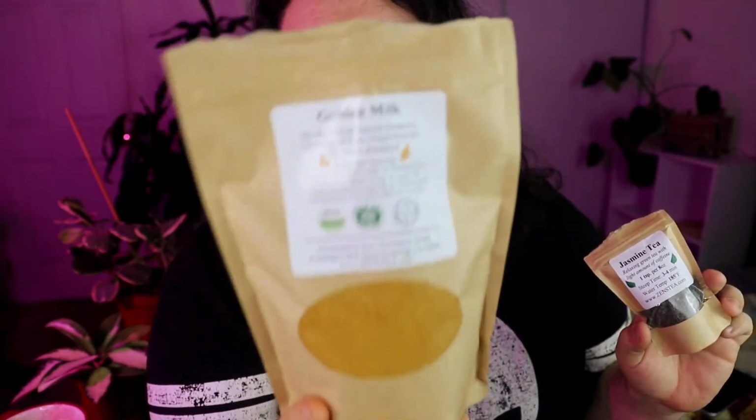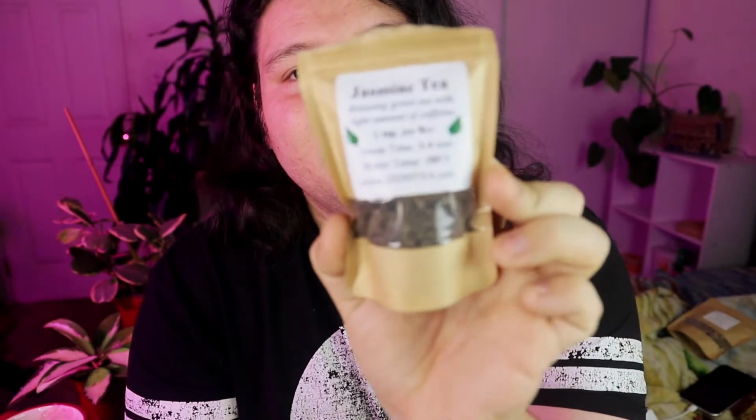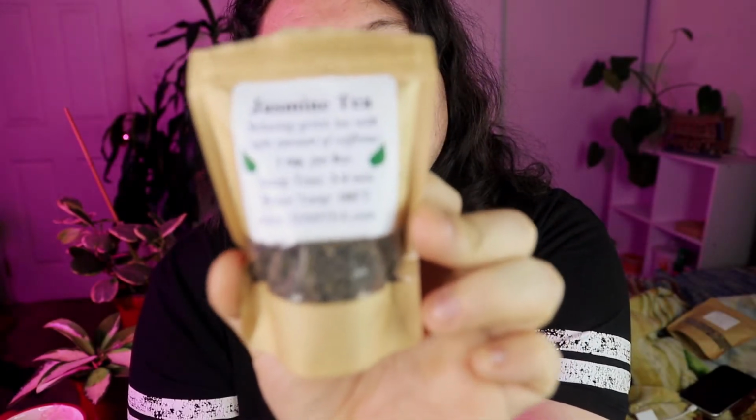I have two other teas from Zens Tea. This one right here is the golden milk, and then this little guy right here is the jasmine dragon. Their most popular tea from Zens Tea House, their bestseller, is the golden milk. This one has turmeric, ginger, and cinnamon shavings. So it's not really a tea. It's more like an emulsion, kind of like a powder.